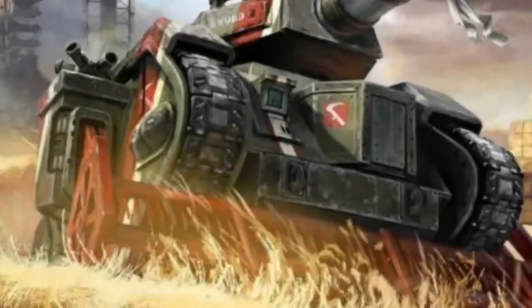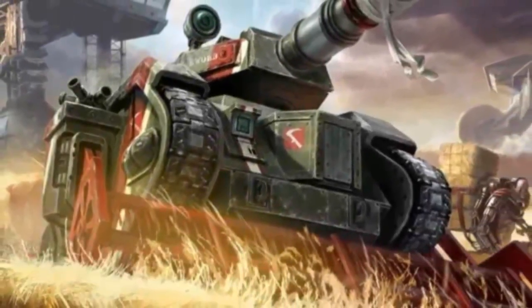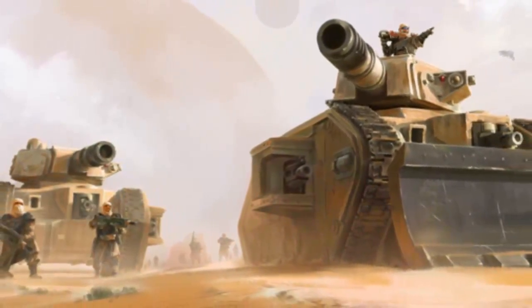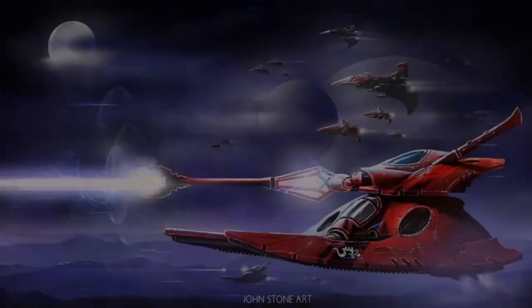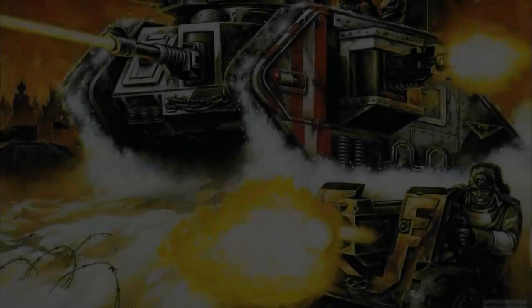Also, very, very similar to the good old Leman Russ. Now, I haven't found any written records of this, but I'm willing to bet my bottom dollar that a Leman Russ is 3, nay, 4 times less expensive than a Tau Hammerhead or an Eldar Fire Prism. I'll put money on that. But that's not the third reason.